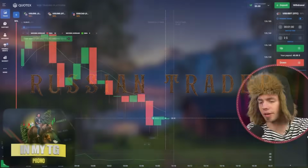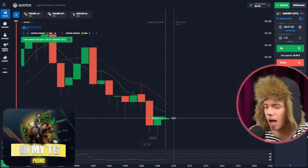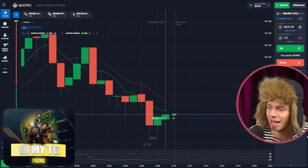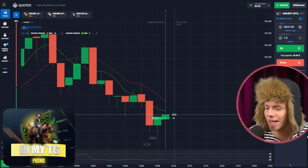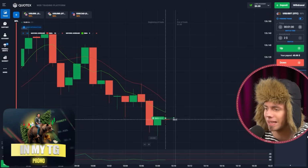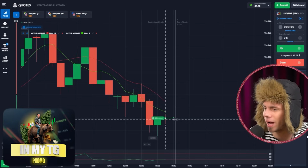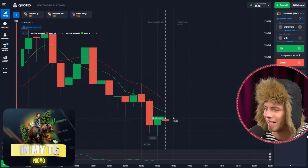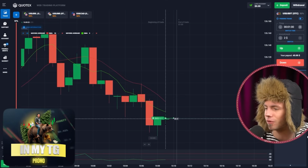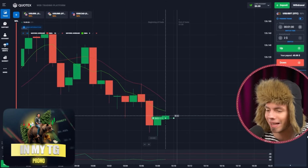Right now, we are opening a buy trade with our initial amount. What's happening over here on the graph? Let me quickly explain. Right now we've gone into the oversold zone, and we expect a rebound up. As we can see from the bottom of the candlesticks, the buyer doesn't let us go lower. No way. We are waiting for an upward rebound at the moment.